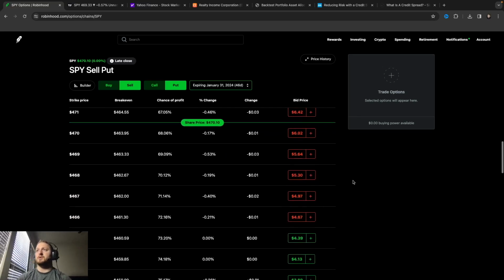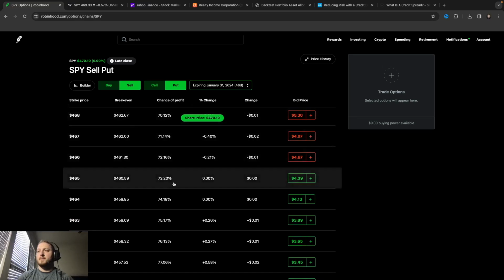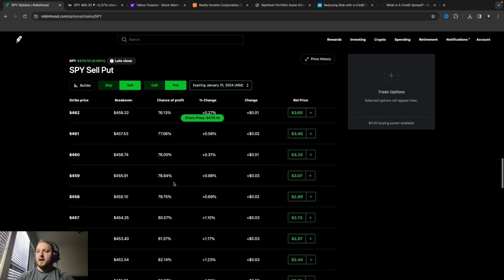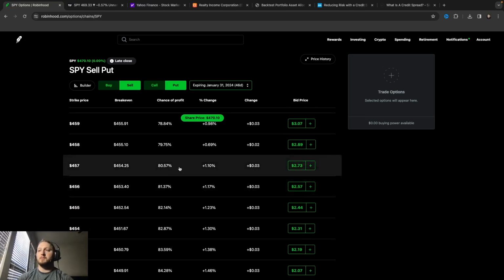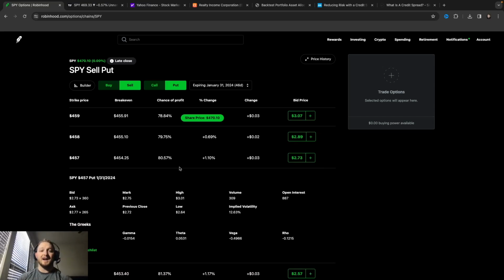So the first thing I want to do is figure out where I want to sell. This gives you a chance of profit up here, highlighted. What this measures is delta, and you don't have to understand all of them. It will over time help you. But basically, this is going to be a 0.20 delta, meaning there's an 80% chance of this expiring out of the money. That's exactly what that means.